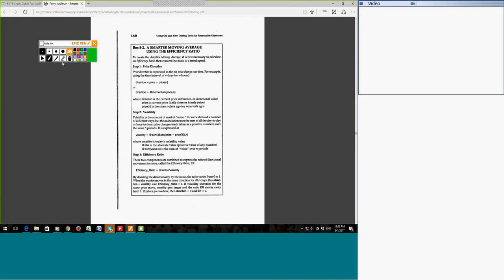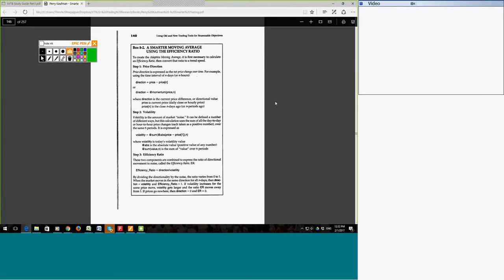That's the one. Okay, this is the page. The next page you need to read is 146. So 143 and 146, if you want to get a really good understanding of the efficiency ratio. So the one over here, you can see the direction, momentum, price minus price n days ago, and the volatility is the sum of all the price changes, each positive change.